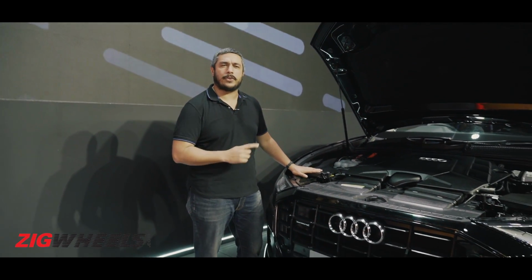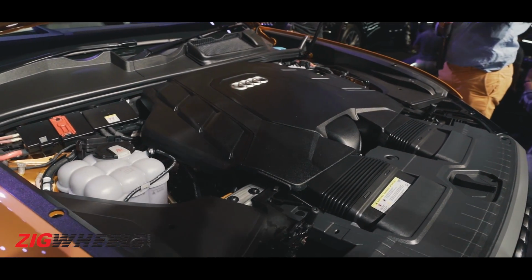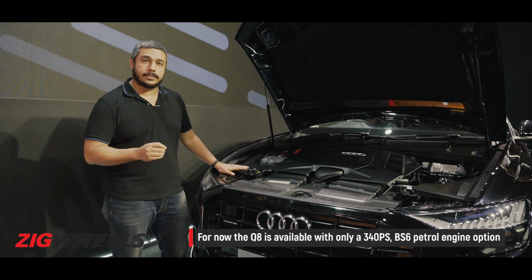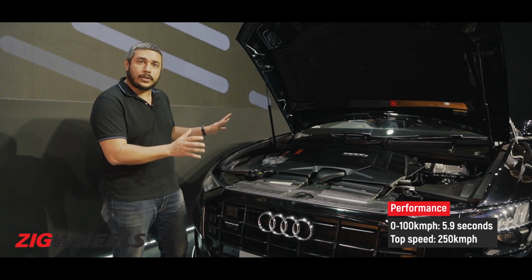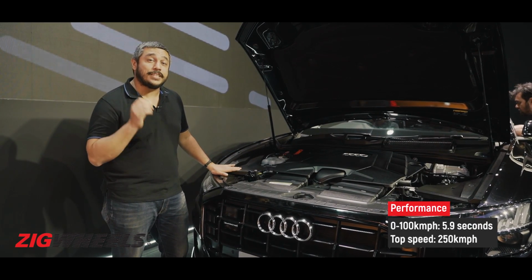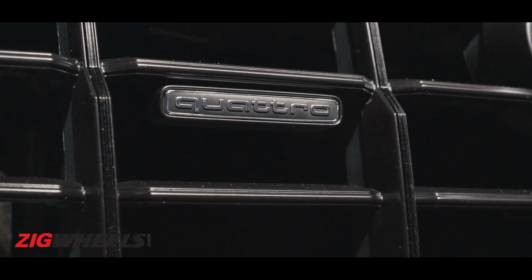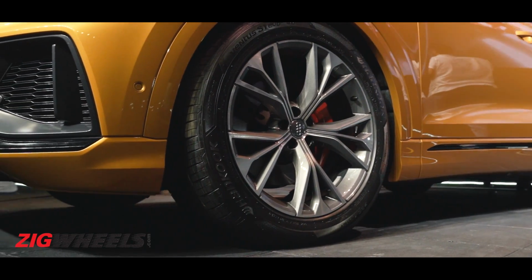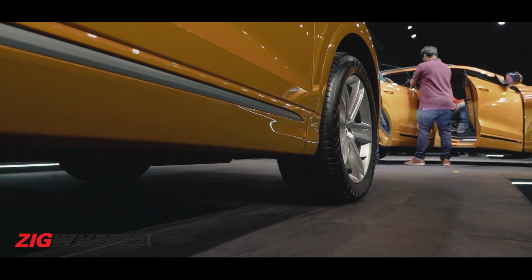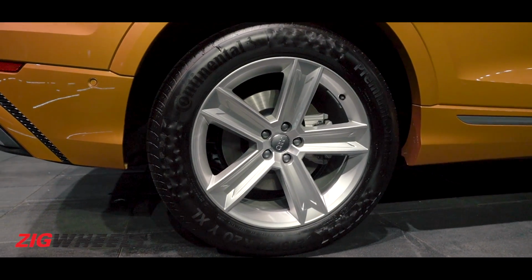And another thing the Q8 has in common with the A6 is just one petrol engine option. But this one promises to be an exciting one. So it's the 55 TFSI, and power numbers are 340 PS, 500 Newton meters of torque, and for a car of this size, it's over 2 tons. The 0 to 100 time is just 5.9 seconds. On the dynamic front, there's of course quattro all-wheel drive. 4-wheel drive steering is an optional extra and air suspension is standard. There's even 254mm of ground clearance, so you should have no issues over our mighty speed breakers.